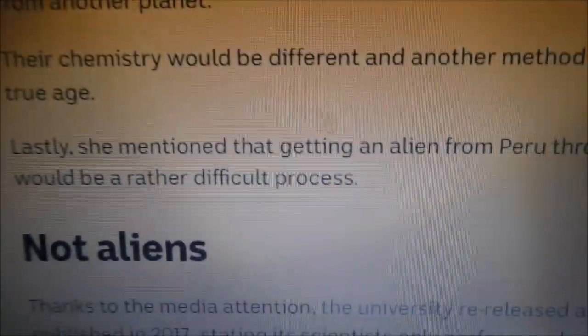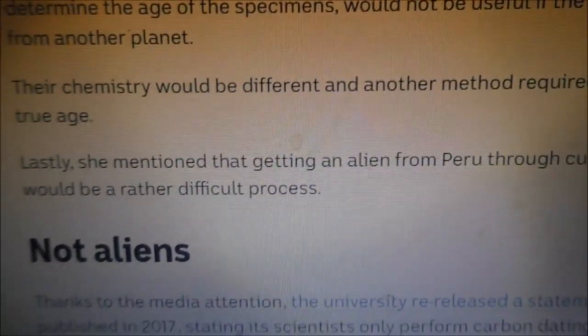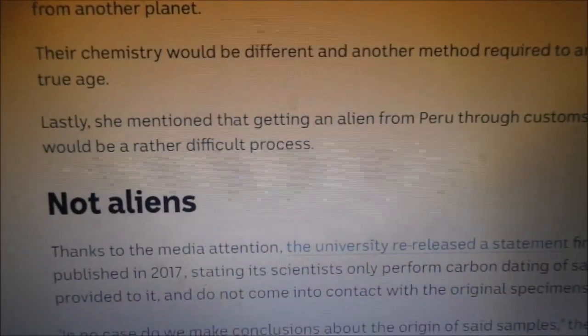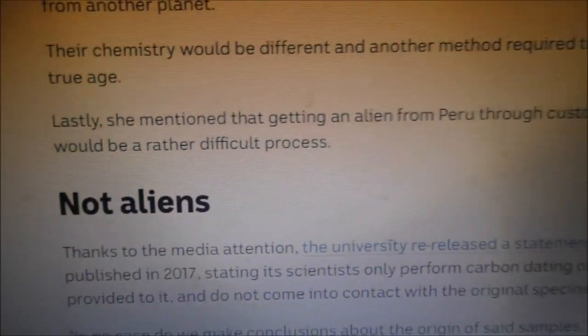They probably just stuck them in the back of a pickup truck, put a tarp over them. Probably just gave them $50 and said they're full of cocaine, you know. These statues are full of cocaine.